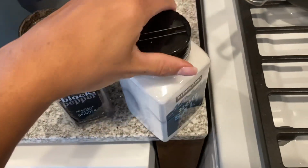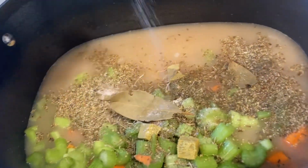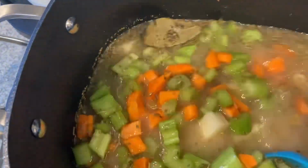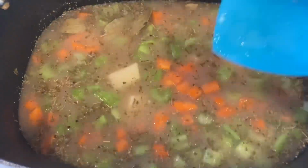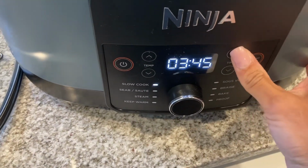I threw in about 3 or 4 bay leaves, a bunch of Italian seasoning. We love really peppery soup in my house. I threw in 3 potatoes, and honestly, any seasoning that I think sounds good at the time, I throw it in there. And I wanted this to cook by lunchtime, so I started it in the morning. I set it on high for about 3.5 hours. It came out so good.